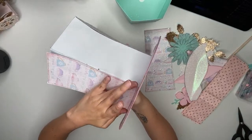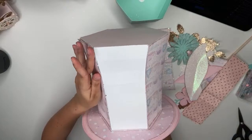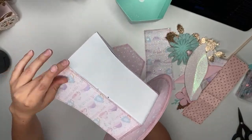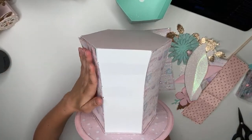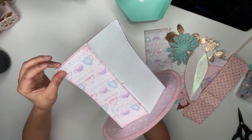And we just have one more panel after this. And then we'll move on to adding all our other little elements. So out of the projects that I've shared so far, this is going to be our third one this week.